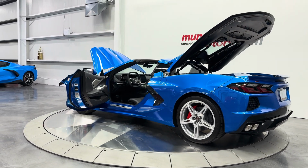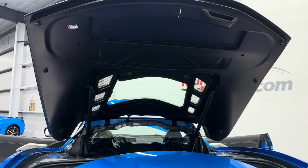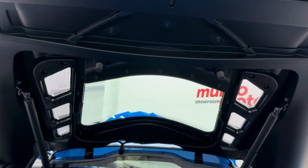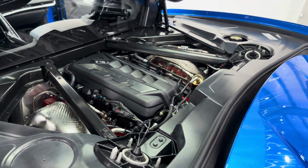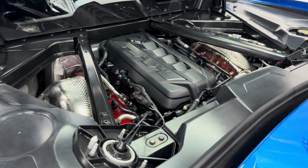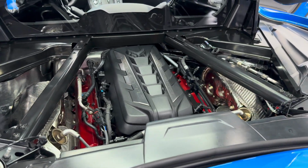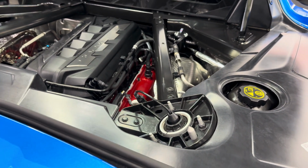Alright, we'll start here at the rear of the vehicle. So we got the hood open here, as you can see, and it is a coupe, so you can see it has the glass partition, and then we can view the engine here. So it's a 6.2 liter V8 producing 490 horsepower. It's paired to a 8-speed dual clutch automatic transmission, and again there's your mag ride suspension.